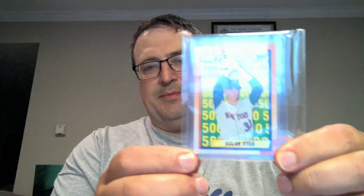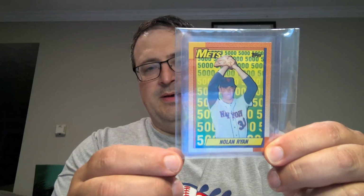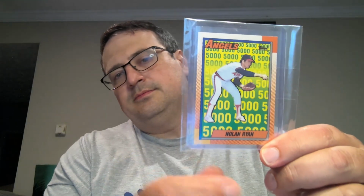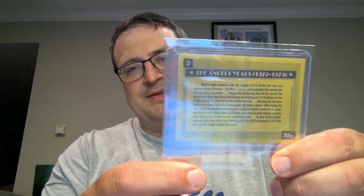And then, of course, the number 2 card in the set was commemorating Nolan Ryan's 5,000 strikeouts. So it has a card of him with each of his 4 teams. First one being the Mets. It gives a nice little brief history of his time with the Mets. Here's number 2 with his Angels. Actually, it's the number 3 card. I'm sorry, it's the second 5,000 strikeouts one. And then number 4 with the Astros.